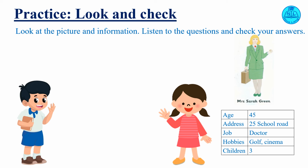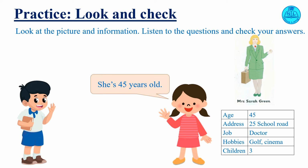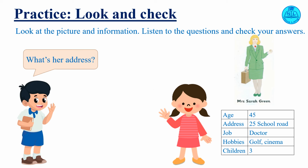Look and check. Look at the picture and information. Listen to the questions and check your answers. How old is Mrs. Sarah Green? She's 45 years old. What's her address?